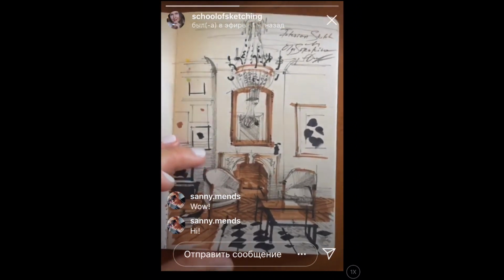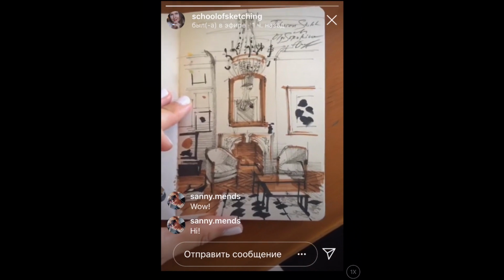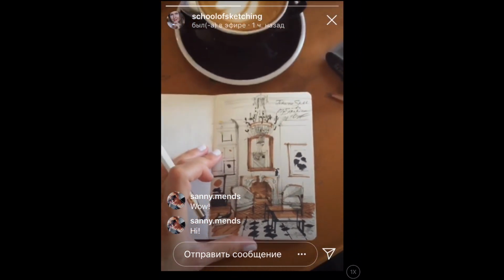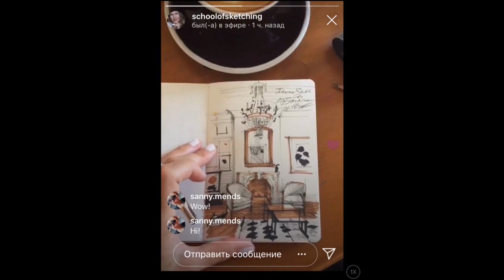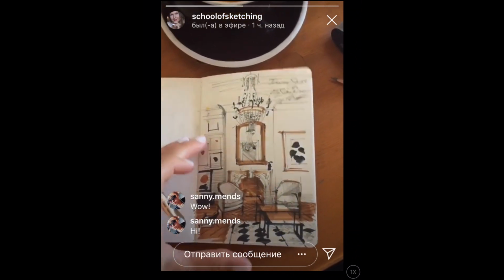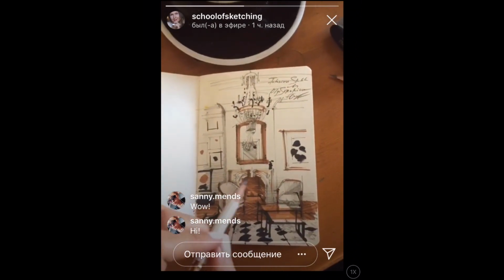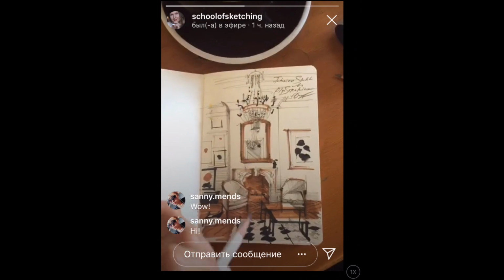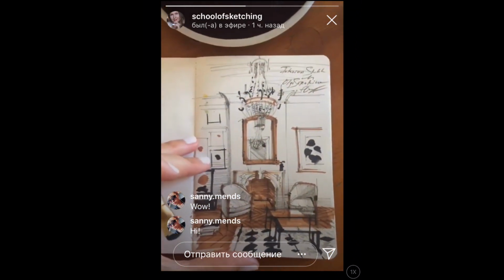As you can see, I even did a quiz on my Instagram regarding this sketch, and I asked you guys how many materials do you think I used for this sketch, and the correct answer, hi Moshe, the correct answer is only 3. So here I actually used this regular pencil, then I used a brown marker and a black marker, and that's it. So literally 3 materials.